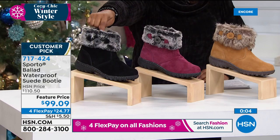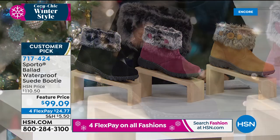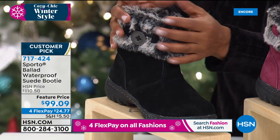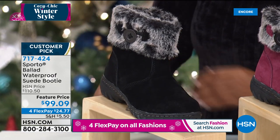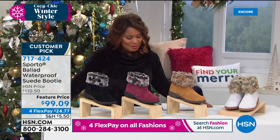But the number one favorite, can you guys guess it? Is the black. I'm not surprised. That's pretty hot in the black. Love how that faux fur looks as well. So the black is the number one favorite. We have your size. If you'd like to shop, 717-424 is the item number.